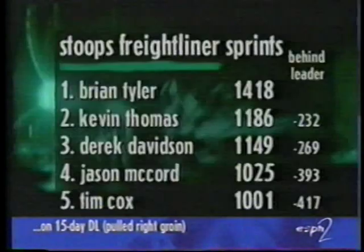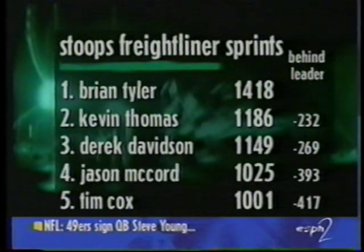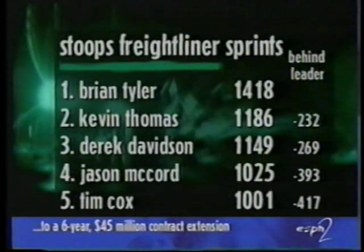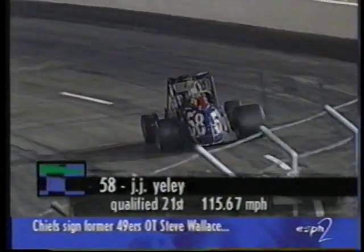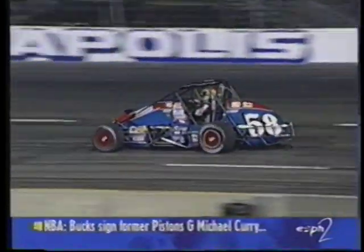The national championship standings, Brian Tyler still on top. Kevin Thomas, now having parked his car, will give the opportunity for Davidson, McCord, and Cox to move up. And there is J.J. Yaley in the number 58 Jack Gardner car that he will start from 20th position tonight on the outside of the 10th row.